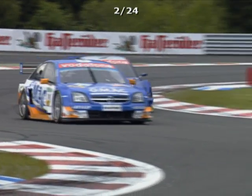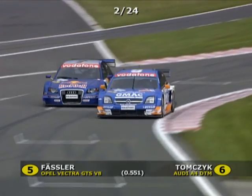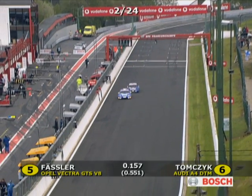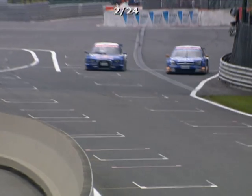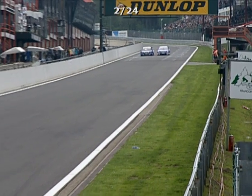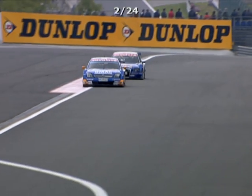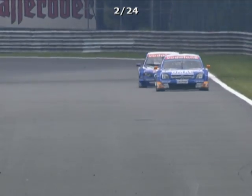Fässler coming under quite a bit of pressure here from Tomczyk. Well, that battle is going to go right into the La Source hairpin, and Tomczyk tries the outside line. And well, they accelerate side by side down the hill, and now they head towards Eau Rouge, and this could be exciting. And this is only for the brave. And the Opel just edges ahead, and they go through the corner line astern. And Fässler looking to score Opel's first points of the season.